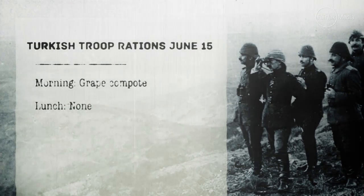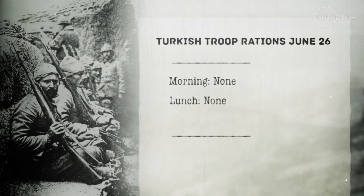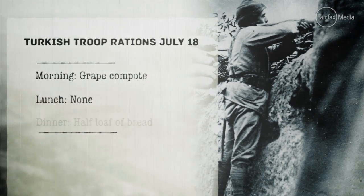Here's a widely circulated document on the allocation of the 43rd Regiment. June 15, morning, grape compote. Lunch, naan. Dinner, barley soup and bread. June 26, morning, naan. Lunch, naan. Dinner, grape compote and bread. July 18, morning, grape compote. Lunch, naan. Dinner, half a loaf of bread.